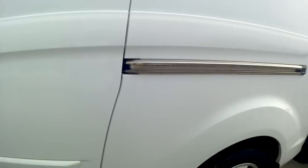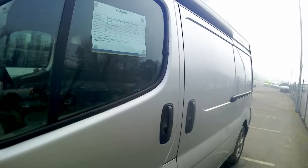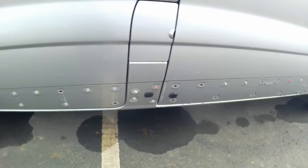We've got this 04 Renault again. It's the Traffic. 151,000 on the clock. But they've added over it. It's got the high roof on it. I don't say it's a rare item. Right, now, all the way down this side, it's got alloy wheels on it. But all the way down this side, it's missing all the trims.